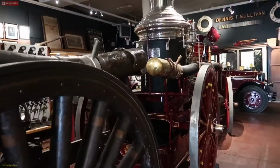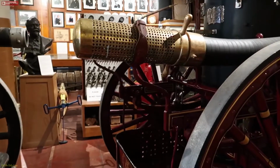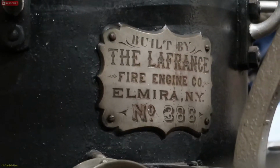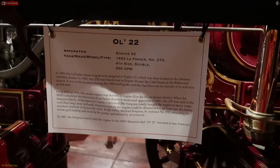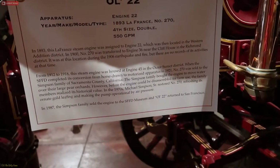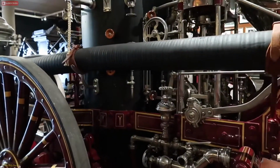And there's more right here. God, these are so cool. Old vintage fire trucks. Made out of wood. This one's made out of metal. That one's made out of wood. Built in Elmira, New York. Pretty cool. This one's called Old 22. Engine 22. Trying to see, served near Engine 13 near the Cliff House. So I bet you during a lot of the fires of the Cliff House, this came a lot.